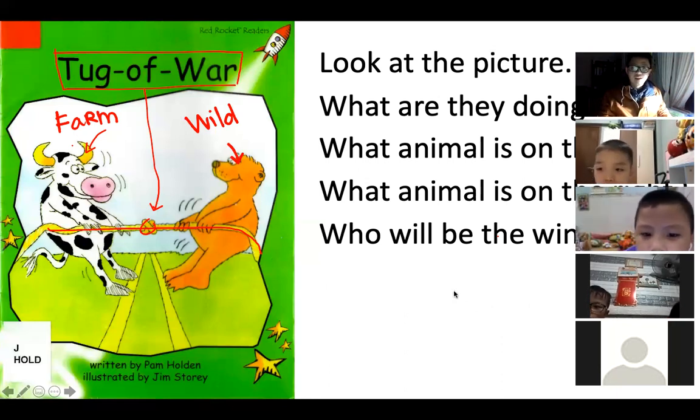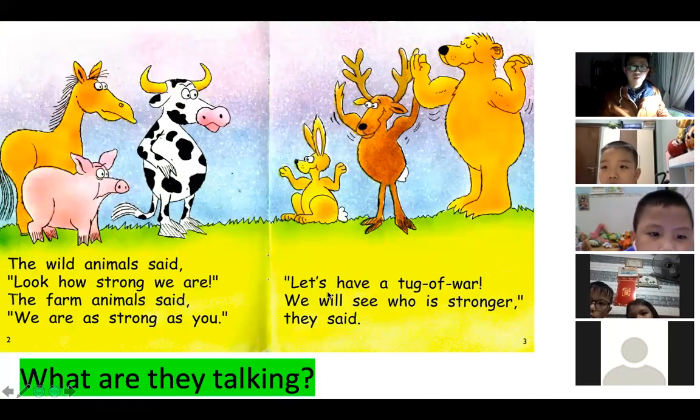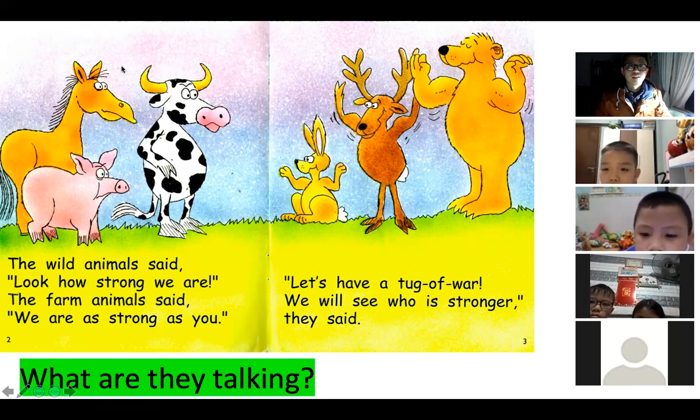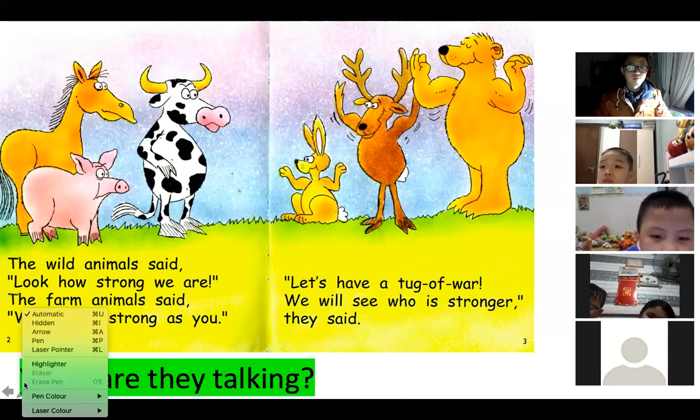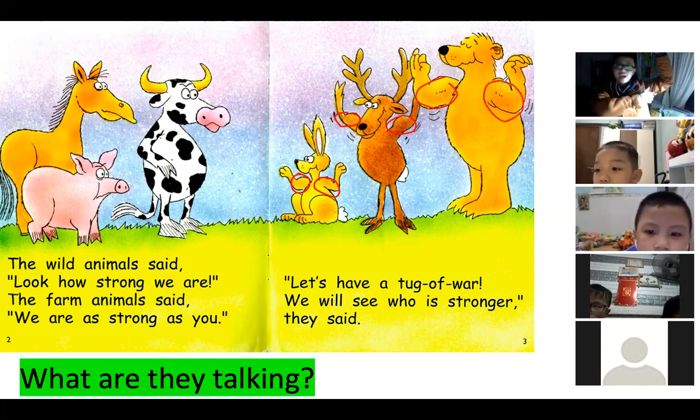Okay, now let's have a look at the pictures next. Tell me, what are they talking about? You can have a look at here. What do you think? They are talking about who is stronger. Okay, so they are talking about their strength. So they say that they are strong. Mr. Egg, how do you know? Okay, so they are showing their muscle.